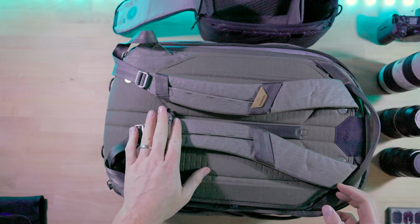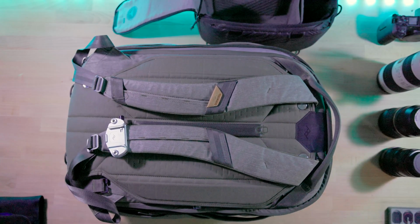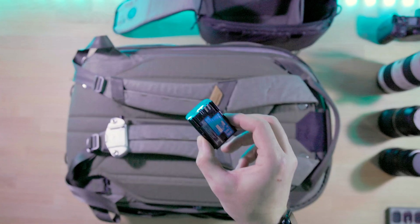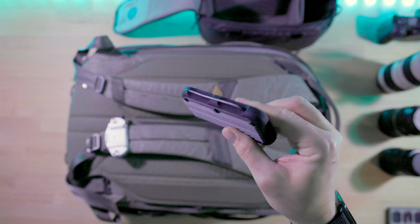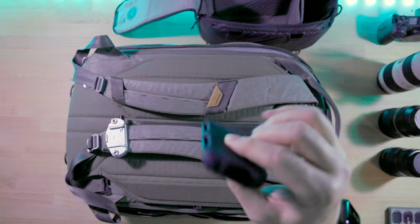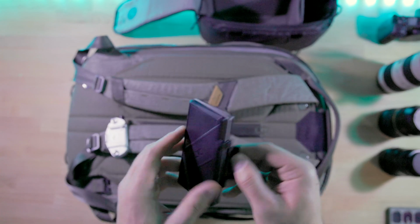Before we get into packing the gear, just a couple pieces of gear that I wanna show you that are gonna be coming along as well. My filters, I've got a boatload of these. This is a USB, it's actually a Thunderbolt 3 NVMe drive. It's sturdy, it's actually waterproof. Of course, this is an inexpensive card carrier.